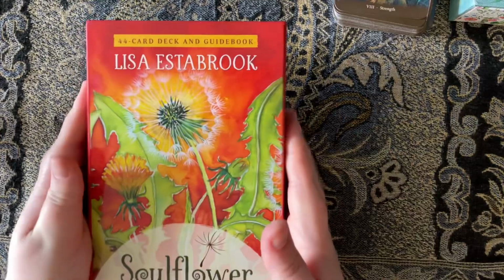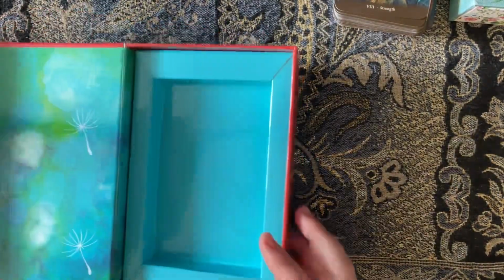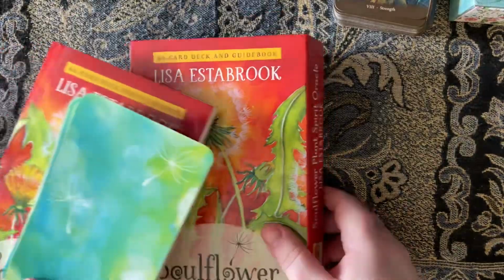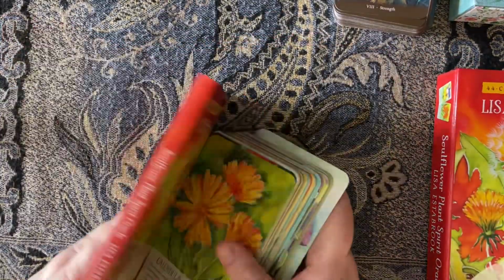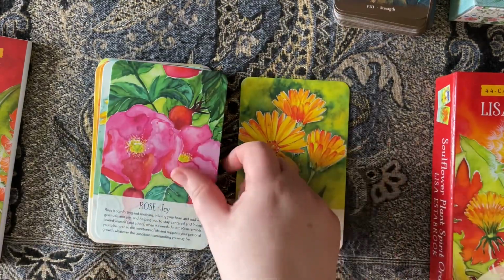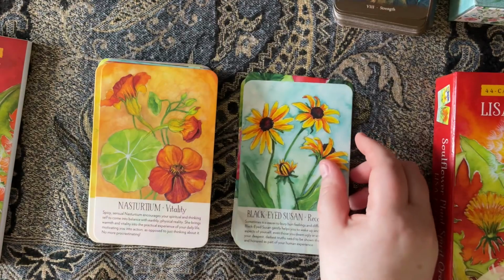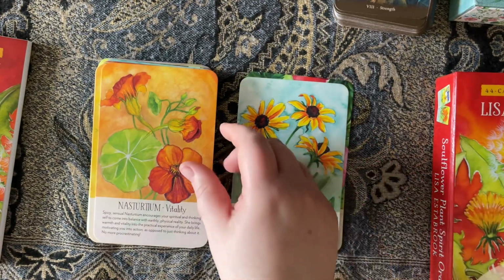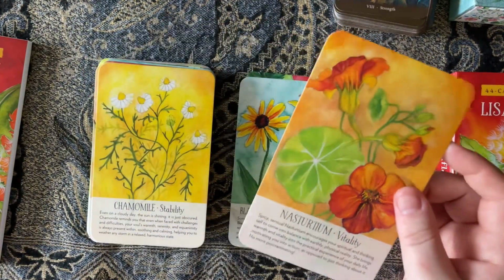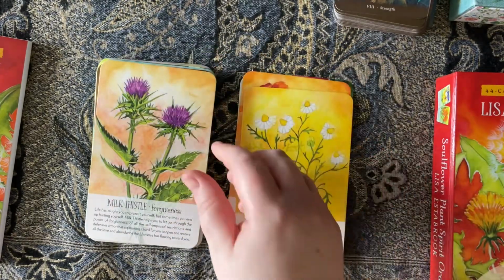Another flowery deck that might be more summery, but let's see, because I haven't had this out since last summer, I think, is the Soulflower Plant Spirit Oracle. Yeah, is this more summery? This looks more summery. I might hold off on it, but still, I mean, I'm trying to grow nasturtiums. They haven't germinated yet. Chamomile has, so has milk thistle.